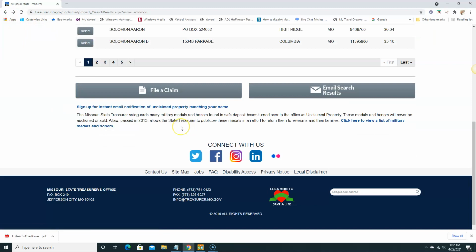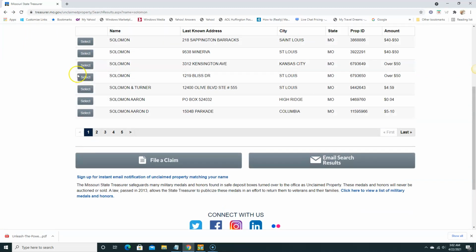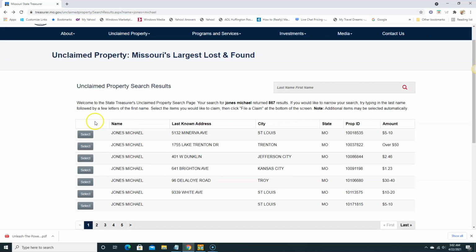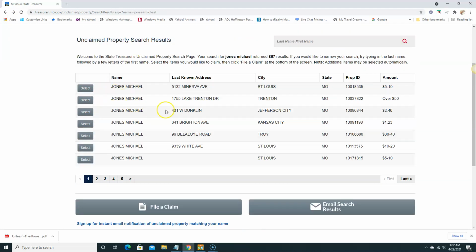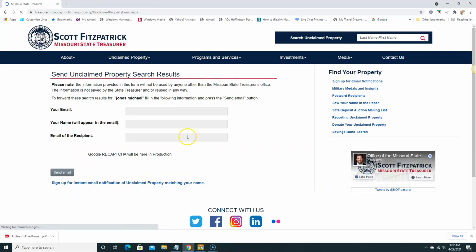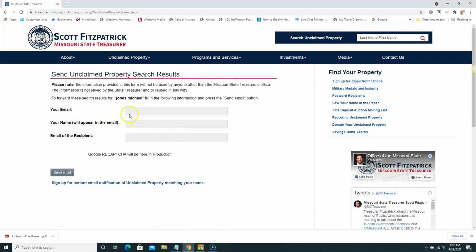Let's go back here. You can also email the search results to somebody. Let's say you know somebody on this list, or you did a search for somebody in their name. You can select the item and email that search to that person. Let's say we're going to do this guy here. Select, and then we can email the search. Put the person's email in here: the name, email address, confirm, and just hit send. That person will receive the result that you just found.